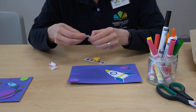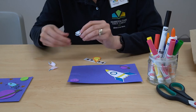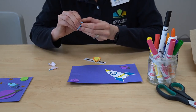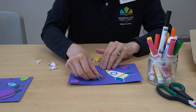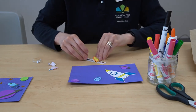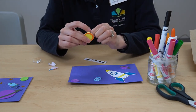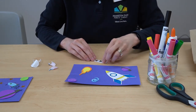I'm not sure what this one is. It looks like a whole little galaxy. It's very swirly. Put that one there. And we learned from our book that, oh, do you think it's a meteor or a comet? I think it's a comet. We'll make the comet going that direction.